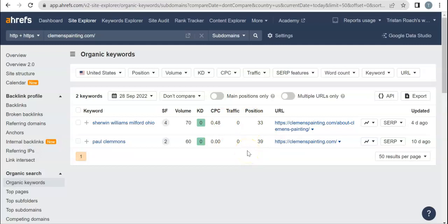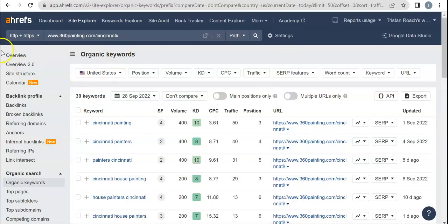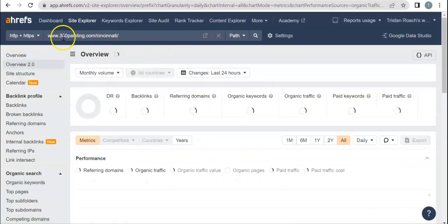So when it comes to keyword ranking, you're going to want to stay location oriented and buyer intent. So you're going to want to have things like Painters Cincinnati, Ohio, and Painters Cincinnati, and Painting Contractors Cincinnati. And I'll actually show you your number one competitor, which is 360 Painting.